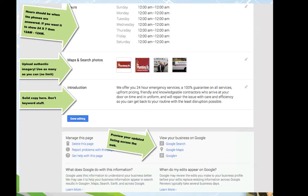And when you have the choice between, do I put a picture of my truck stacked up or do I put a picture of the team in front of our building, or better, the team all standing in front of the truck in a group, go for the latter, right? Go for the opportunity to put your real people in the pictures in that area.